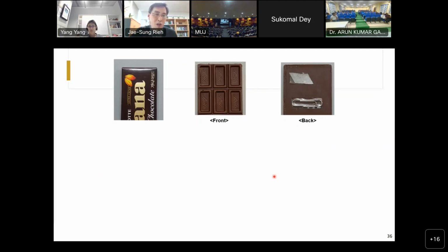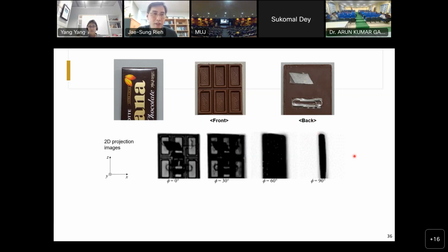This is our object. This is chocolate inside a paper box. Inside, on the chocolate surface and backside, we intentionally attached some metal pieces, then covered that with a paper box. So from the outside, we cannot see this metallic object. But when we take the terahertz image, then we can see inside the paper box through the paper. That is one basic property of terahertz.